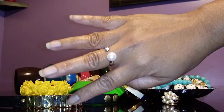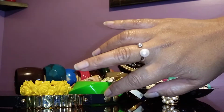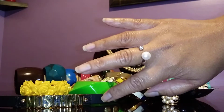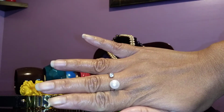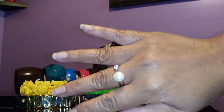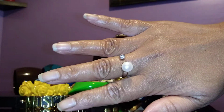By the way, this ring I picked up from TJ Maxx. You won't believe, this is a real pearl. Of course, that's just a freshwater cultured pearl. But I bought it for only 14 bucks. Can you believe that? And it's just really nice. Whatever that is, I think that's a cubic zirconia over there.